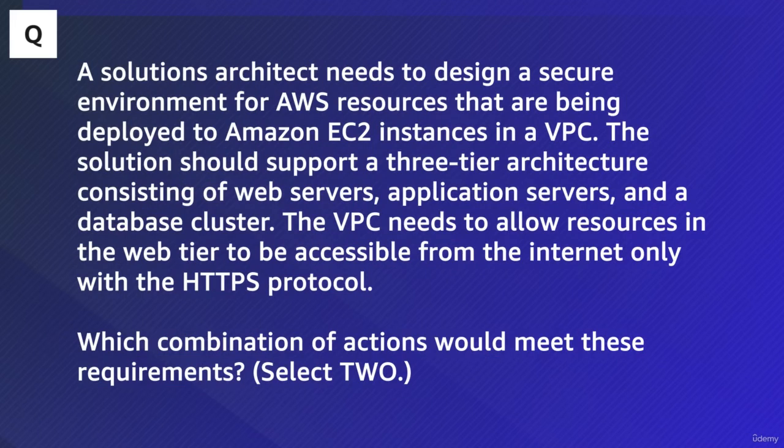The stem for this item is, a solutions architect needs to design a secure environment for AWS resources that are being deployed to Amazon EC2 instances in a VPC. The solution should support a three-tier architecture consisting of web servers, application servers, and a database cluster. The VPC needs to allow resources in the web tier to be accessible from the internet only with the HTTPS protocol. Which combination of actions would meet these requirements?